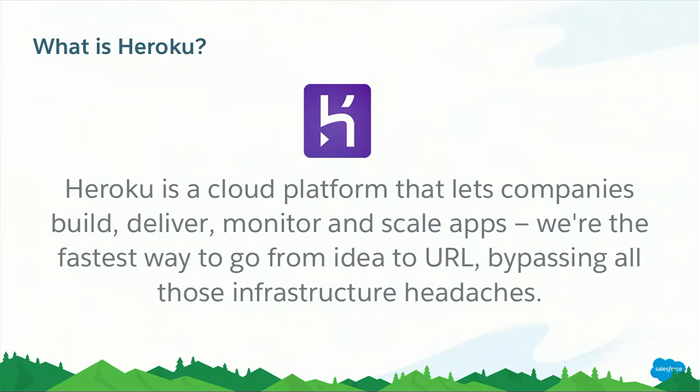So Heroku is a platform as a service. It allows your developers, the people who are programming in Go, Ruby, Node.js, Clojure, whatever it may be, to take an idea and to quickly and elegantly make that into a web-facing application, without having to worry about all the traditional headaches of the underlying management of the infrastructure.